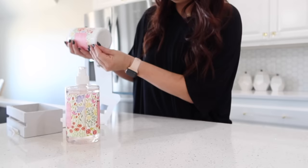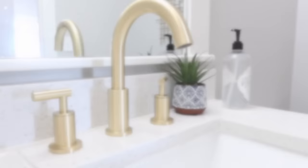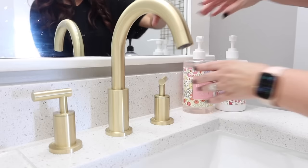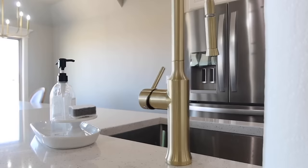I feel like a really easy, inexpensive way to play around with color or texture or anything like that is just by buying really neat candles or hand soap. You can just kind of get an idea without spending a ton of money. So if you're like me and have all neutral, or you're trying to switch colors out, start with just a hand soap in a bathroom and a hand towel. And that way you can kind of test the waters before you spend a whole lot of money on something.